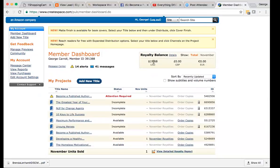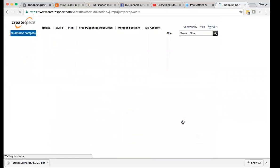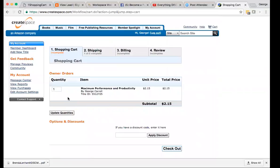And if you sell a ton of books, that number is going to be really big. Most of the books I sell are at my speaking engagements. The cool thing about using CreateSpace is, let's say I want to order copies of Maximum Performance and Productivity. This is my third book. I click order copies, and each copy I purchase on the back end for $2.15. Now, if you play the math on that and you sell your book for $20, you're getting a huge return. There's a huge profit margin on books when you sell them in person like this. And that's been my whole strategy.